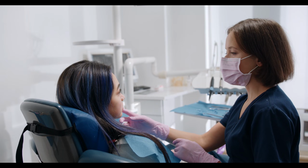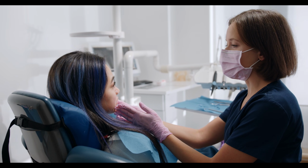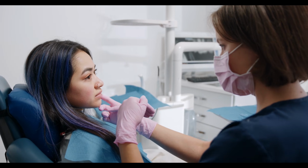But here's the part of this story that nobody talks about. You've heard it your whole life. Replace your toothbrush every 3 months. Your dentist says it. The packaging says it. It's on the box, the label, the insert. Where did that number come from?